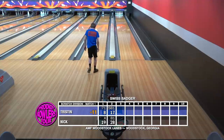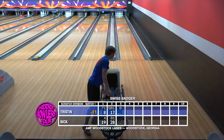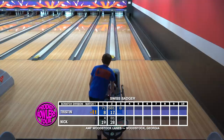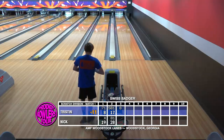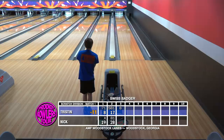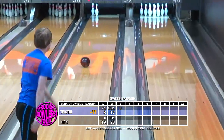That was a pretty good shot right there. Just went fractionally high. The thing about these balls that they've added all the surface to is, and you will see this, they'll sometimes look like they hook early, and then they just flatten out. That's partly due to the surface and partly because the oil goes 52 feet down the lane.